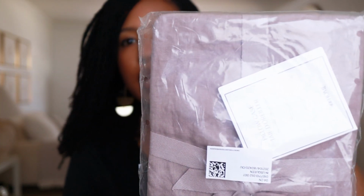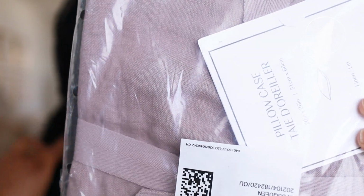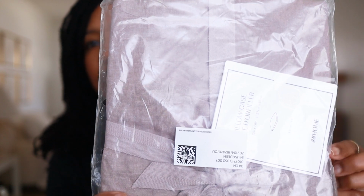I did also get this color, and it's sort of like a lavender, a muted lavender, and I think it is a beautiful color, but I'm just not quite sure if it's going to work for what I want to do, so that's why I haven't opened these, but we will see.